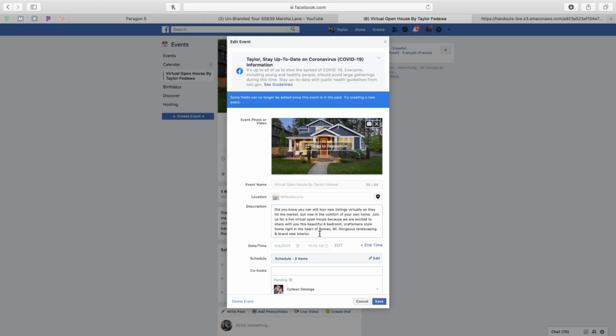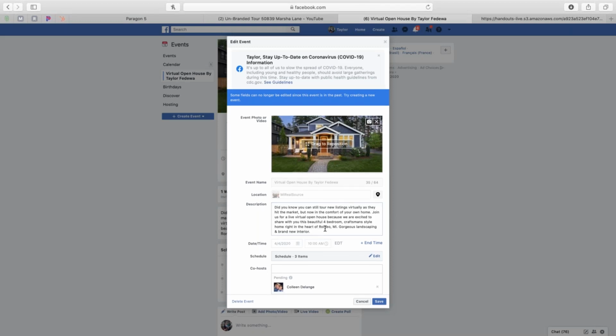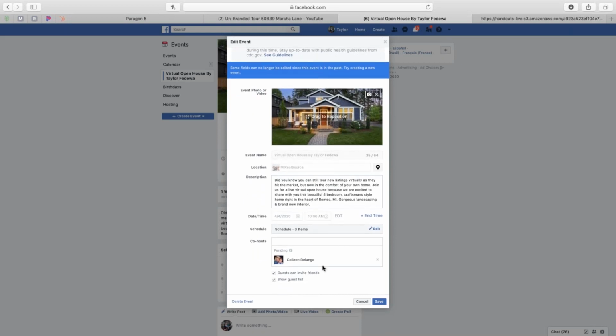So I said, did you know you can still tour new listings virtually as they hit the market, but now in the comfort of your own home? Join us for a live virtual open house because we are excited to share with you this beautiful 4-bedroom craftsman style home right in the heart of Romeo, Michigan. Gorgeous landscaping and brand new interior.